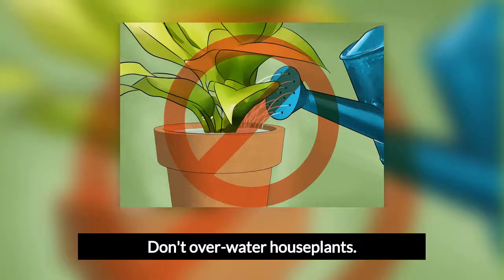Don't overwater houseplants. Certain species of gnats love hanging around overwatered houseplants and laying their eggs in the soil. You can prevent this from happening by keeping an eye on the soil and making sure it is damp rather than wet. Also ensure that the plant has adequate drainage.